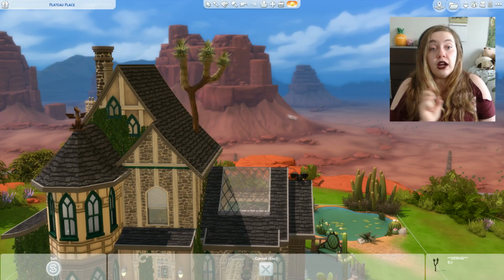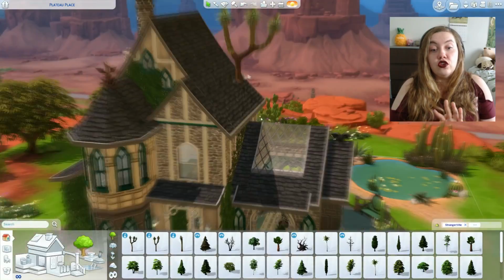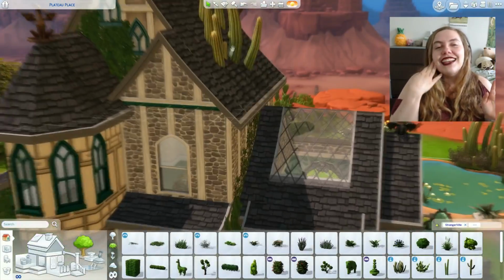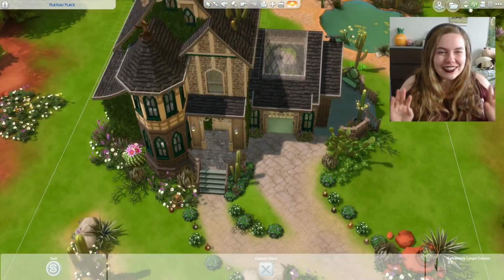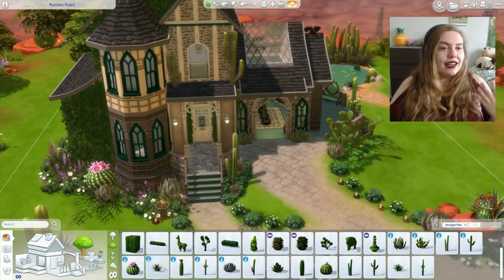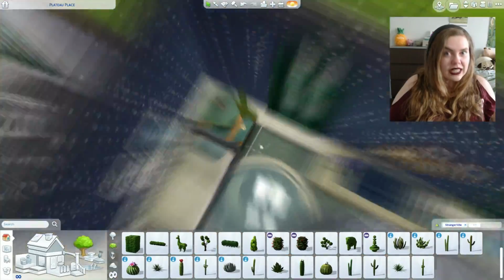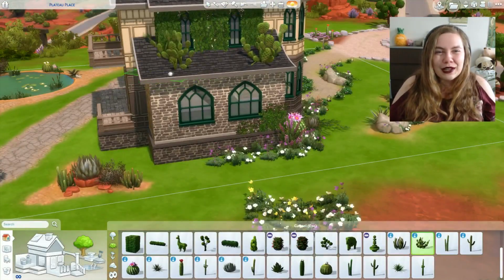Okay, here is when I went off the rails in the build, and I started putting cacti on the roof, and nobody can stop me. I think it really added to it though, and it just made it even more eccentric and fun. And so I really liked how it ended up turning out. And also guys, I used ivy as a rug. And it moves. I didn't realize it would move. It sways back and forth because it's meant to be put on a pool.